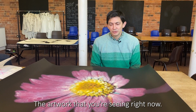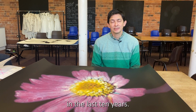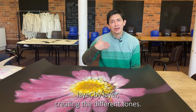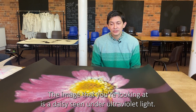The artwork that you're seeing right now is a painting with a painting technique that I have been developing in the last 10 years. It's acrylic ink on paper, and what I do is I layer the basic colors layer by layer, creating the different tones. So only 4 basic colors generate the rest of the colors. The image that you're looking at is a daisy seen under ultraviolet light.